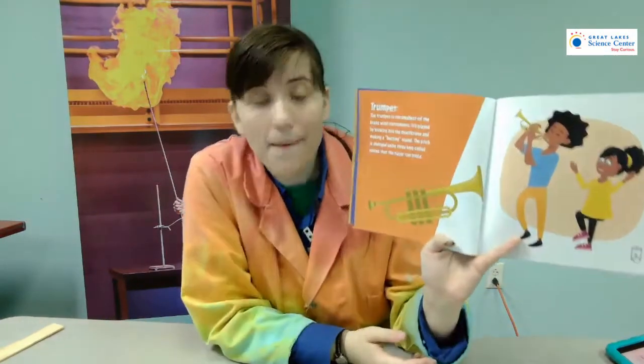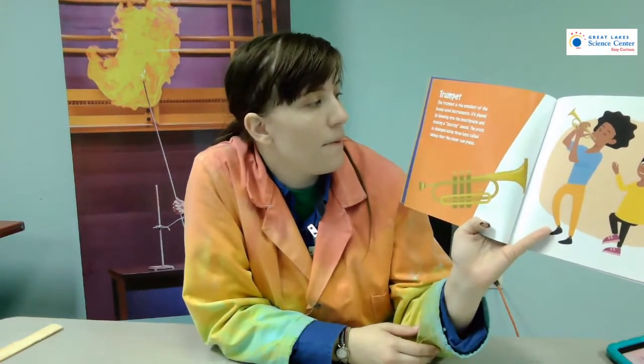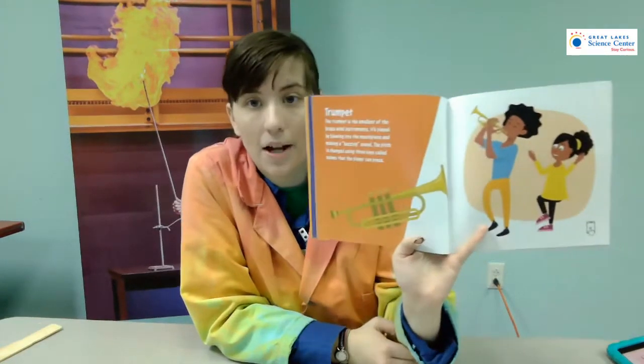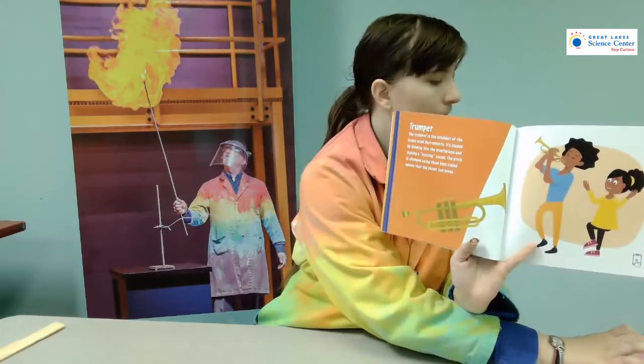So the trumpet is the smallest of the brass wind instruments. It's played by blowing into the mouthpiece and making a buzzing sound. The pitch is changed using 3 keys called valves that the player can press to make these sounds.